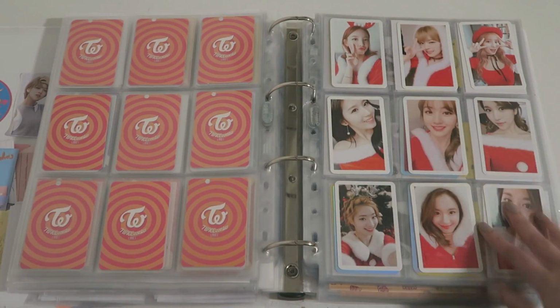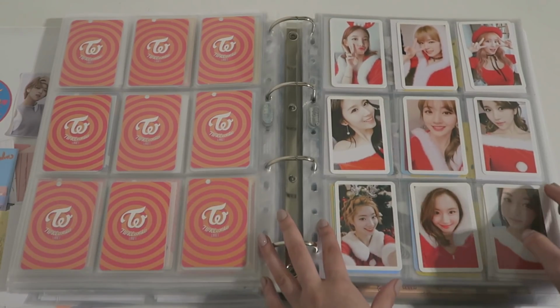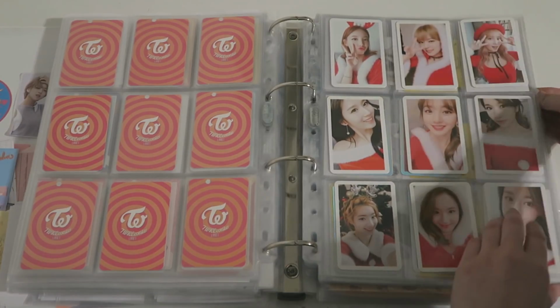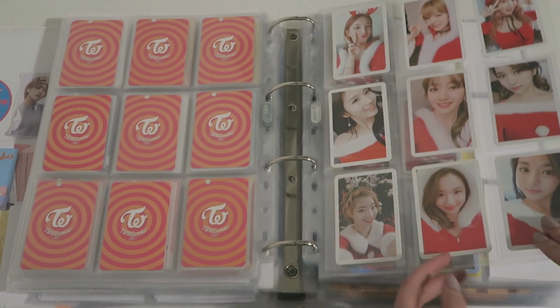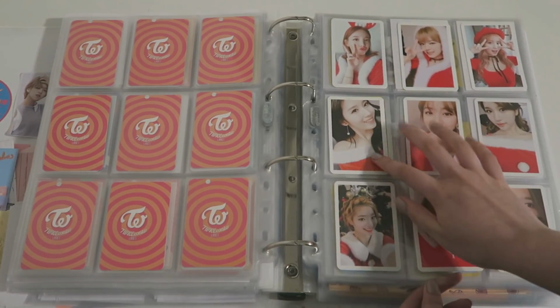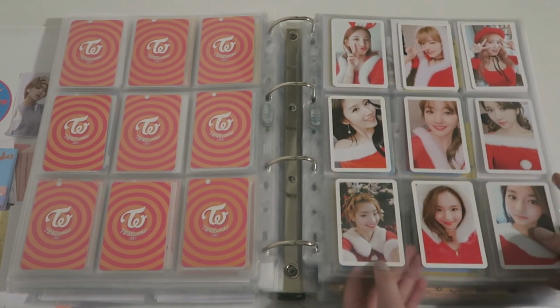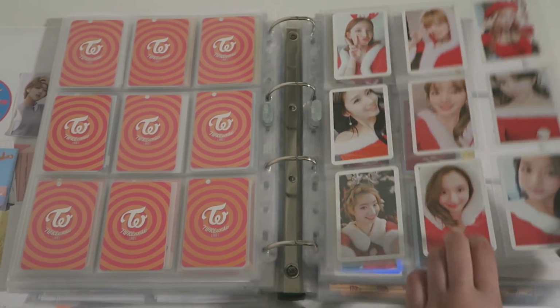You might be thinking this collection for Twice is quite okay, but seriously, after you get past a certain point, which should be soon, I think it's after the Christmas cards, it just goes completely downhill from there. So these are the selfie cards for the Lane 1 Christmas edition. I'm happy I got these, because I really like Sana's one because her hair is really pretty and I like it black. I really love Jungkook's one as well. I like that outfit they did for this.